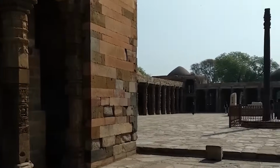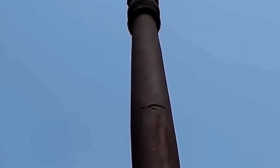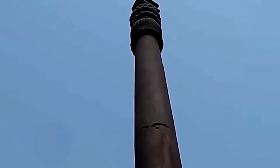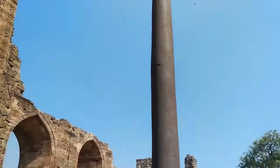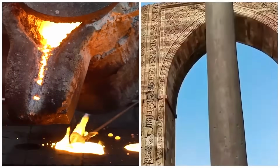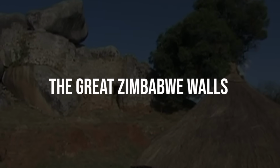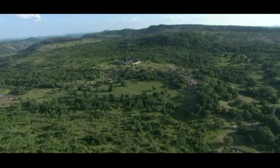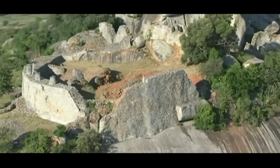For its time, the ironwork on the pillar is incredibly advanced, suggesting a level of metallurgical expertise that wasn't thought to exist in ancient India. How did ancient Indian metallurgists achieve such precision and durability? Could the iron pillar point to an advanced lost technology or a civilization's knowledge far ahead of its time? The Great Zimbabwe Walls.